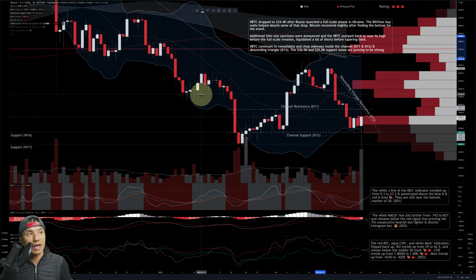And Bitfinex had a huge buy wall underneath, and that helped cushion some of the drop. Their wall did move and adjust to the price changes, but it did absorb some of it, so that helped. Bitcoin recovered slightly after it found its bottom around 34.4, and then it bounced slightly upward.